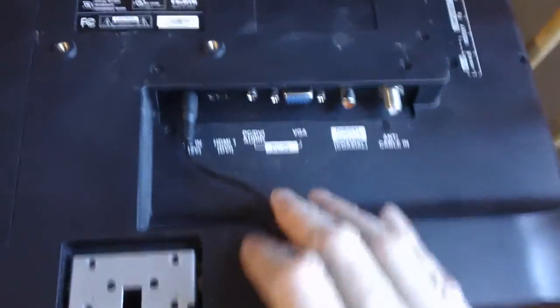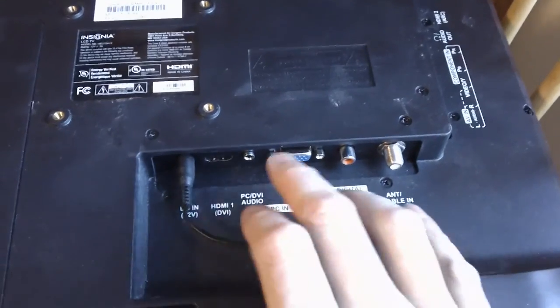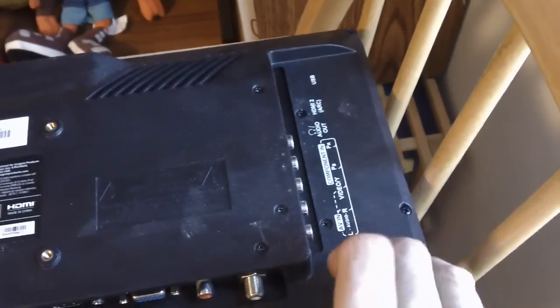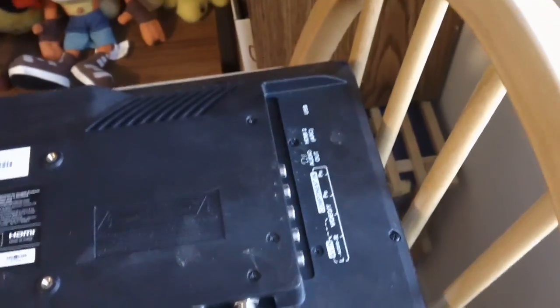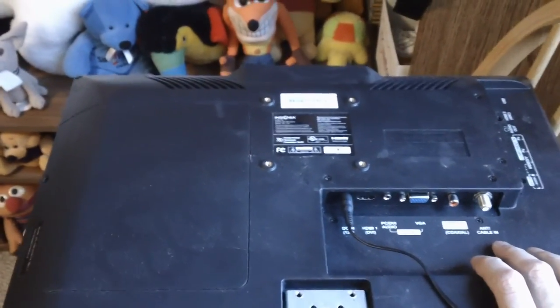Insignia, that's one of the cheaper companies, but I'm not looking a gift horse in the mouth. It's free, I like to tinker, and it lets me use things that I didn't have otherwise. Other than that, a pretty cool monitor. Checked it, it's working. You have VGA, DVI, PC, component, HDMI 2, USB connector, all kinds of things. So it's a pretty cool monitor.